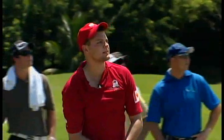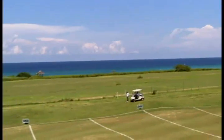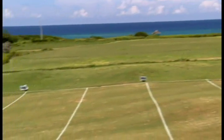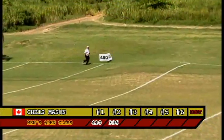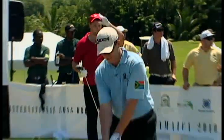Second drive now for Chris Mason. And again, another deep shot heading towards the 400-yard marker. Chris is really trying to give it here. He's really trying to give everything he's got. This one stops at 396 yards.